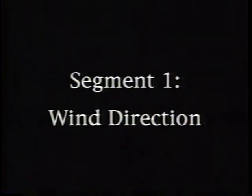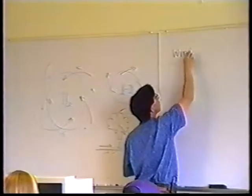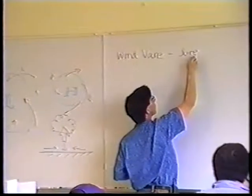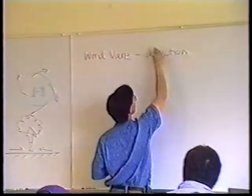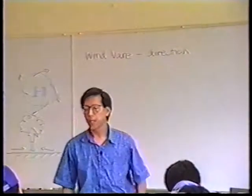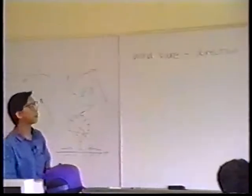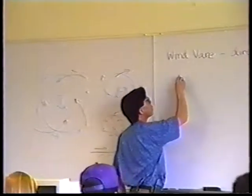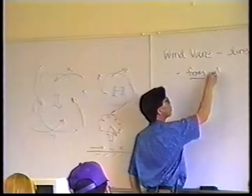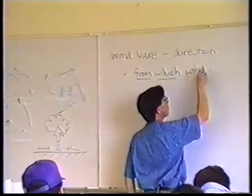How do we measure wind direction and speed? The wind vane is used to get the direction of the wind. Now the direction of the wind, let me do this first. The direction of wind is said to be the direction from which the wind is blowing.